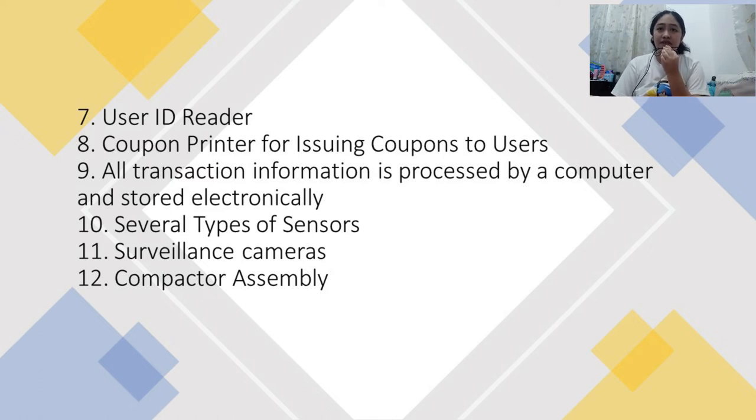Ninth, all the transaction information is processed by computer and stored electronically. Tenth, it is installed with several types of sensors such as a load cell sensor, chute position detector sensor, and ingress and egress sensor. Eleventh, it comes with surveillance cameras, which contribute to record keeping as well as safety and security. Lastly, the machine is designed with a compact assembly, which contributes to the performance of the machine.